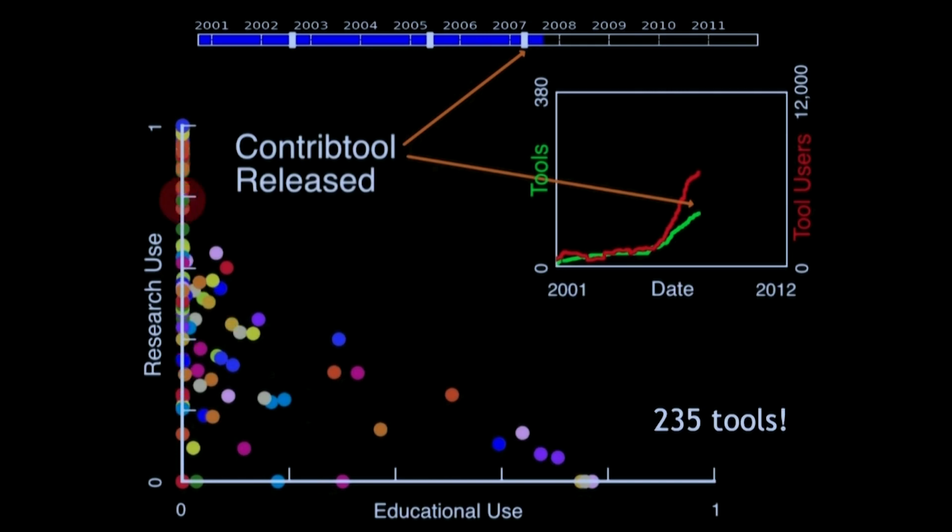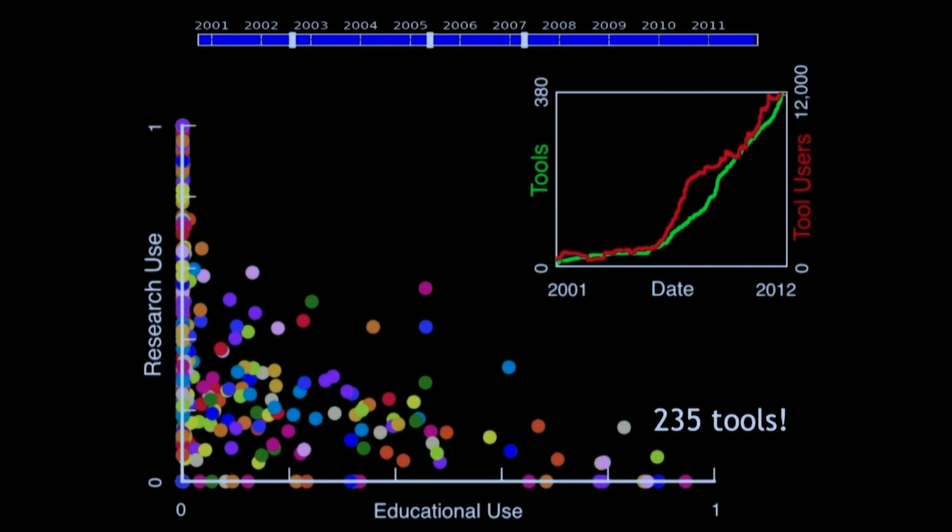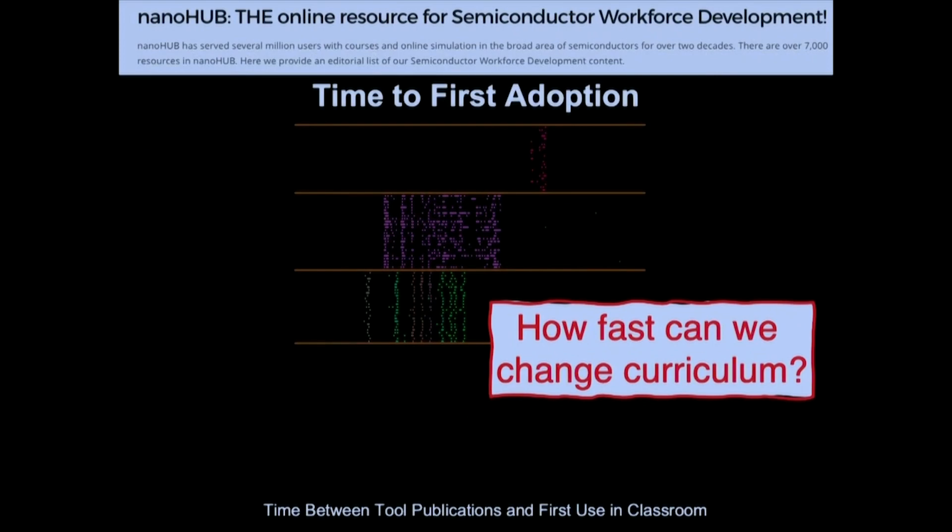And you can see how many tools come in and how they drift towards education. This is literally translational research in action. This is how translational research can happen and translational work can happen. And it's visualized with real data. How fast can we change curriculum?